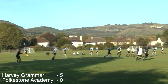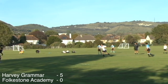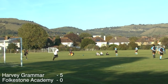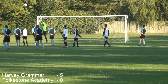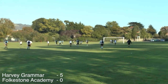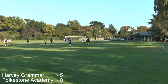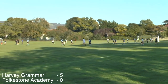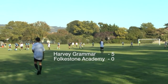On the run. It's now with Ollie on this side. It's a cutback. It's to Alfie. Oh, and it's a bad header by Alfie. It's a free kick to the academy side. Oh, and it's put right over. It's an attack now with the academy side. Oh, and it's a beautiful save by Harry. It's very well done by Alfie. And it's now with Leo on the left-hand side. And it's just been whistled off.